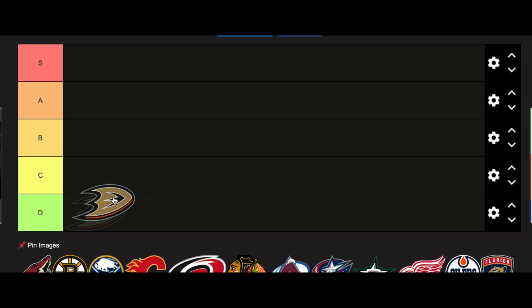This team, I'm going to guess they're called the Arrows. And that looks pretty goofy. You got this weird red line. You got an arrow inside. I don't know. I have no clue.